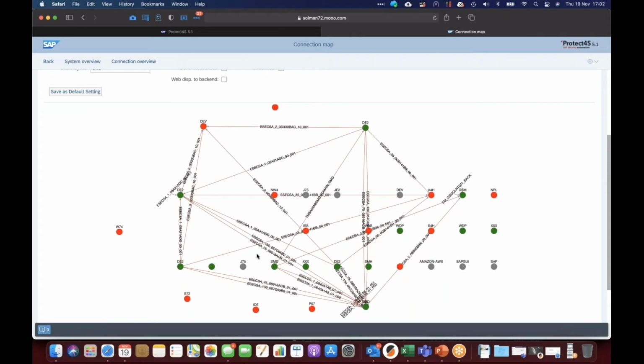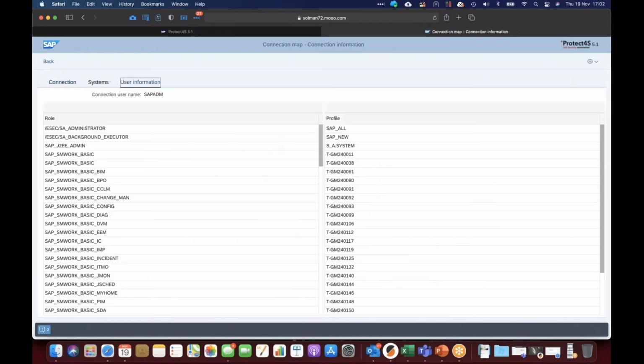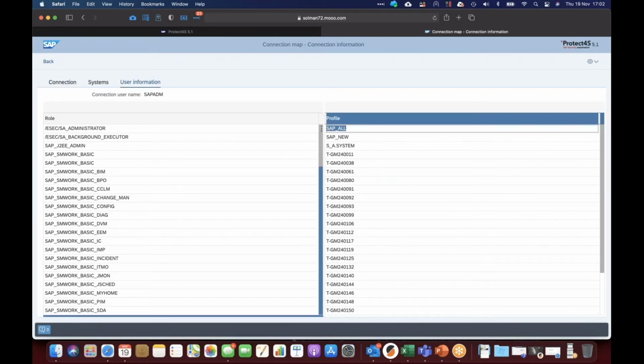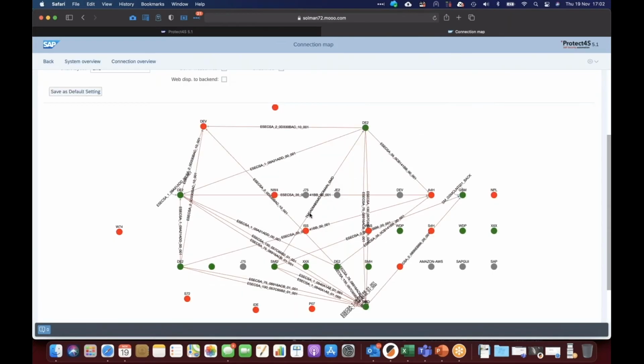By clicking on a connection, you can even get all the information about, for example, the user that is in there. As you can see, in this case, it has SAP hole. That's not a good thing. This is really helpful if you want to investigate how connections from one system to another can lead to security issues.